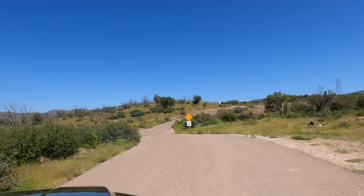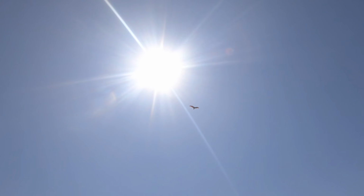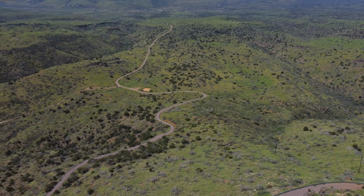But as you can see right here, we came across a dead rattlesnake. It looked like someone had actually thrown rocks at this rattlesnake. I don't think that was necessary because this was out in the middle of the desert, but someone chose to take out this rattler.